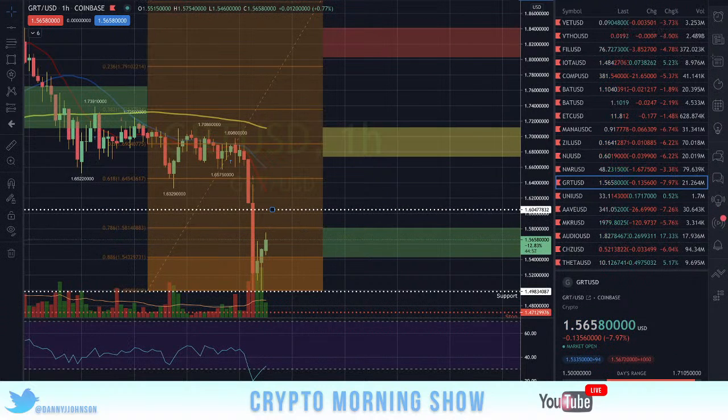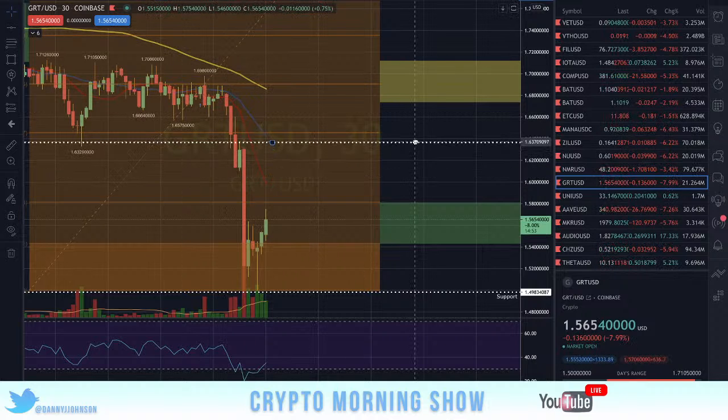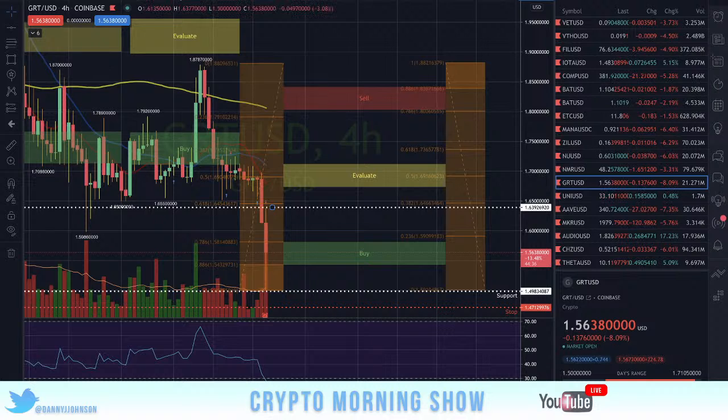We'll even go to the 30-minute to see if we can see any break. Here we go. That previous resistance up there to 1.63. So we have some running room, wiggle room here. Got into the oversold, bounced right out of there. For GRT USD.